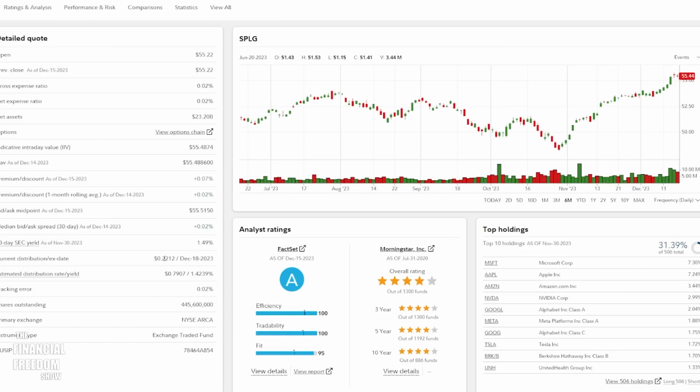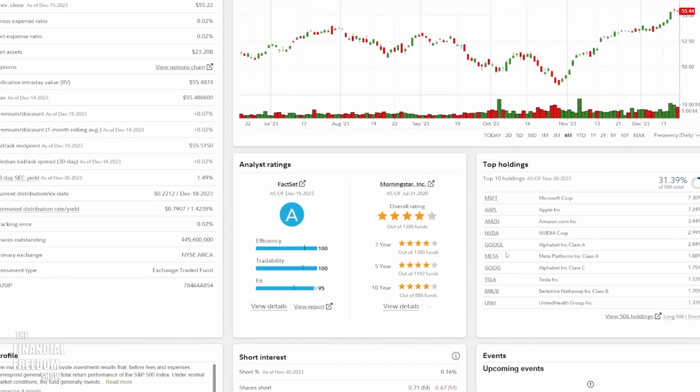And I want to just get into this fund and build as many shares as I can so that I get a higher yield on cost than somebody that buys in the future. As you can see, they have 445 million shares outstanding. And here is a breakdown of the holdings in this fund.